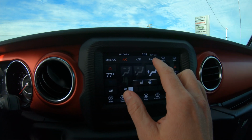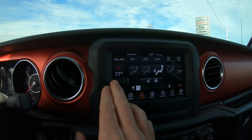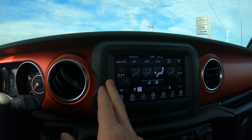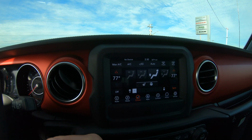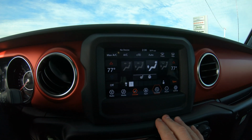It also has an auto feature where you simply hit the auto button, and the temperature inside the cab will go to the desired temperature. Like here, it's set at 77, and it'll maintain that interior cab temperature by increasing and decreasing the fan speed along with the airflow, the temperature of the airflow coming out of the vents.